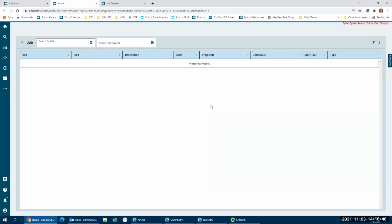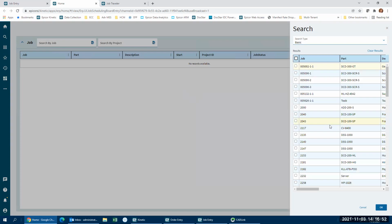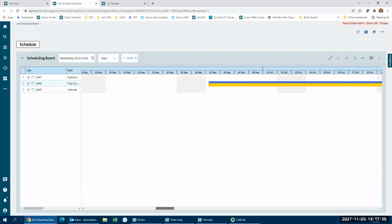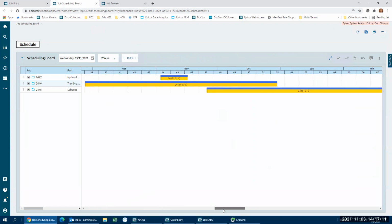So the job scheduling board, we'll do a search here, and let's just call up a few jobs. You can sort this any way you want, but we'll look at the 2447 and maybe two other jobs here and bring those into our schedule and look at that in a Gantt chart view. If I scroll over here, first of all, I'm in days. I'm going to take that out to weeks so we get a better view of the schedule.